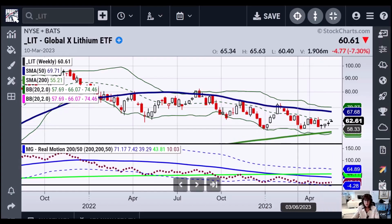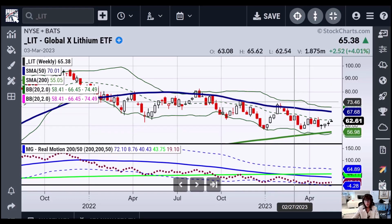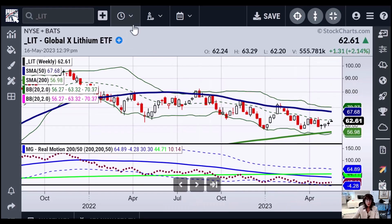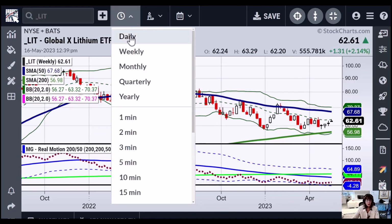And to end, let's take a look at two other commodities here. One is lithium. There's been a lot of buzz about lithium lately. This is a weekly chart, so let's take a look at a daily chart here.